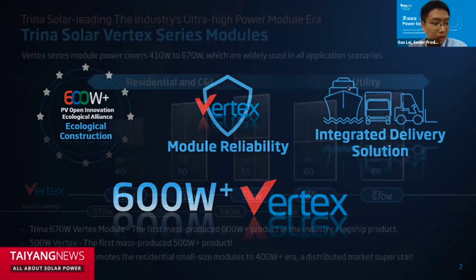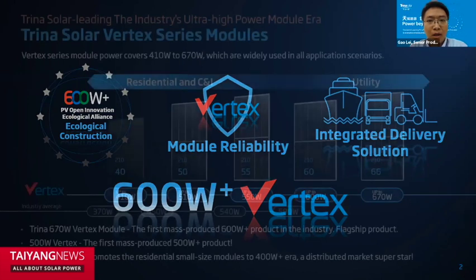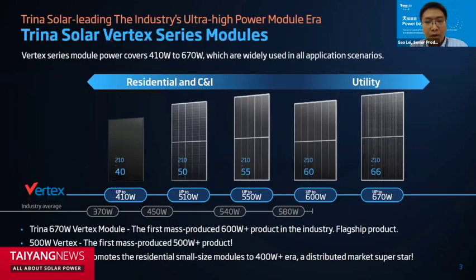First of all, let me introduce our Vertex product family members to you. Since February 2020, Trina Solar has launched five major products, which cover a power range from 400 watt to 670 watt. The Vertex modules have on average 40 watt to 120 watt higher power than the industry level. As you can see here, the Trina Solar 670 Vertex module is the first mass production 600 plus watt module in the industry. It's our flagship product.